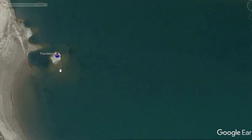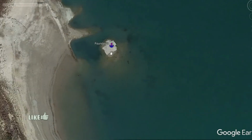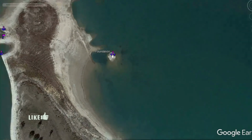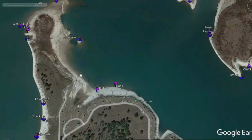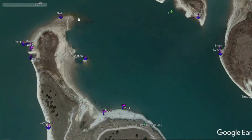All right, so let's keep moving down. We've got a foundation that's down here. Those foundations are always fun to fish around, so you could check that out. That looks like it's going to have some hydrilla around it too, so maybe a little bit difficult to get to. There are some old road beds here. You can see it now. I can see it a little bit better.